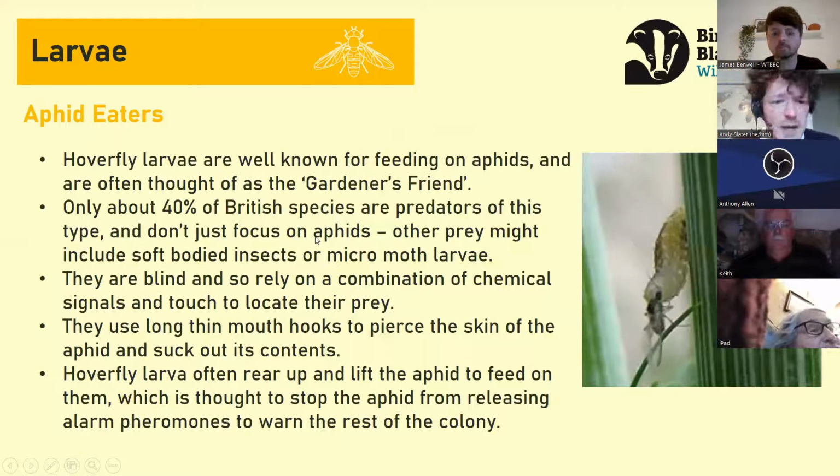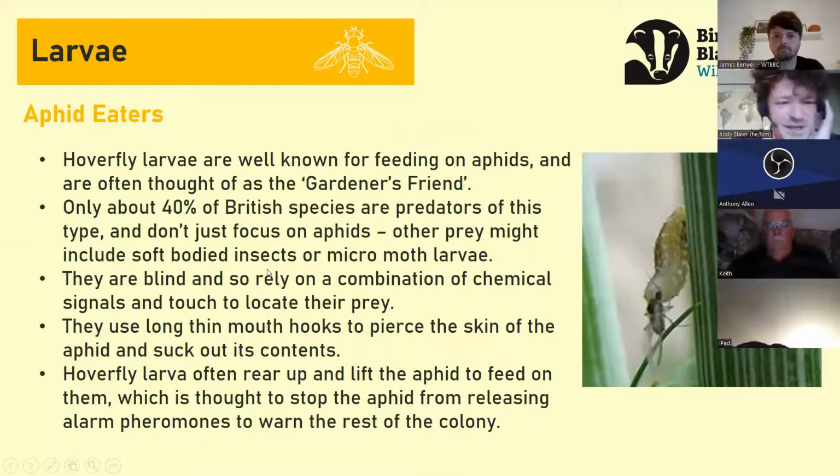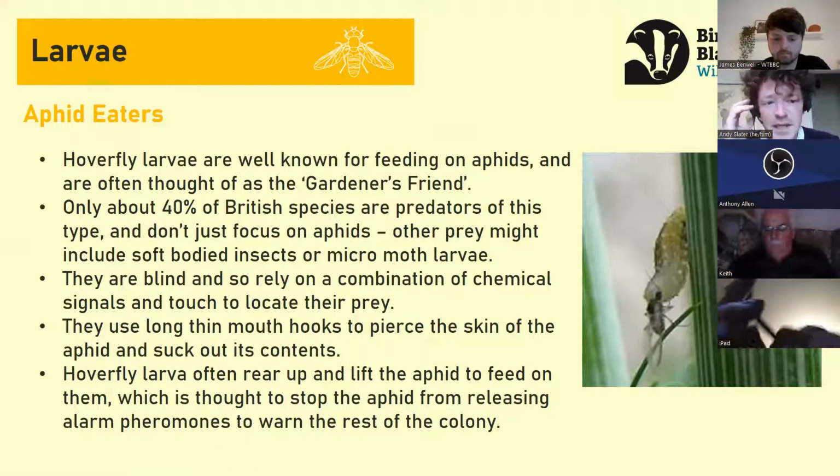Now, the ones you might know about are the aphid eaters. These are known as the gardener's friends. They will live on leaves, and they will be eating aphids voraciously. Only about 40% of British species are actually predators of this type, and they don't even just focus on aphids. Some of them include soft-bodied insects, like some of the plant lice or some of the micro moth larvae as well. So any kind of small soft-bodied insect is game, really.